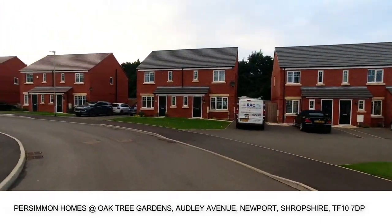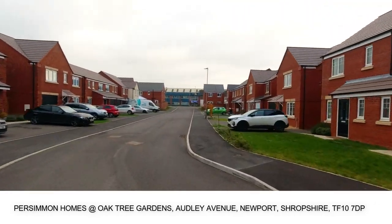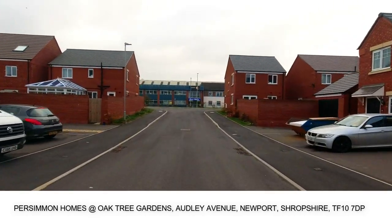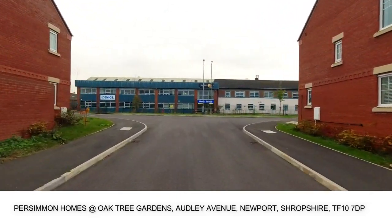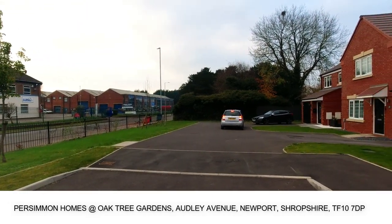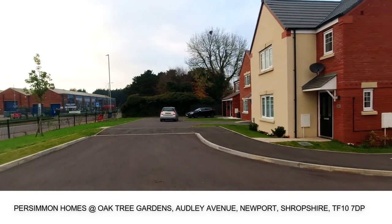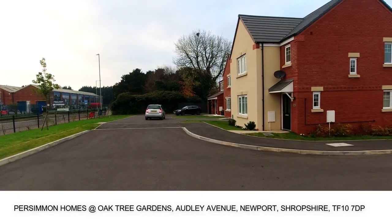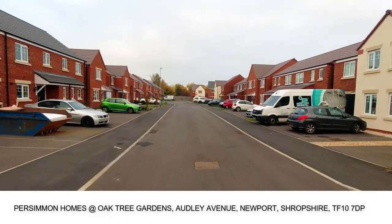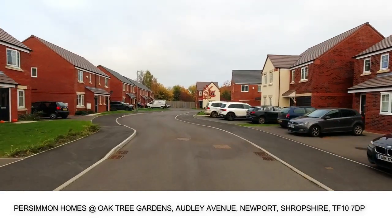The location of Oak Tree Gardens enables you to have quick access to local supermarkets and a retail park, and the beautiful town centre of Newport is just a 15-minute walk away. The development is being marketed in two distinct phases, but eventually the development will contain 215 two, three and four bedroom homes, all taken from Persimmon Homes' standard portfolio. Oak Tree Gardens gets its name from the mature oak trees that are dotted around this development.